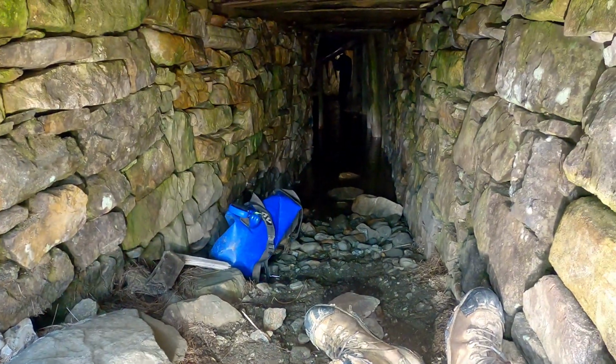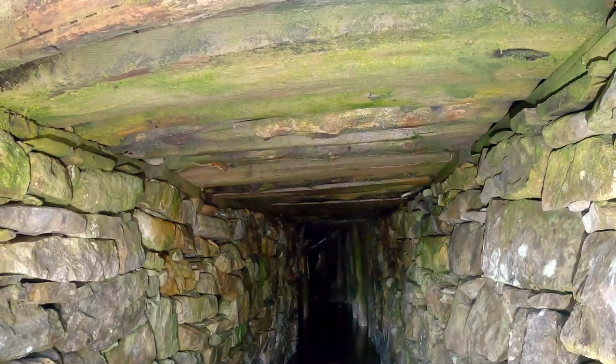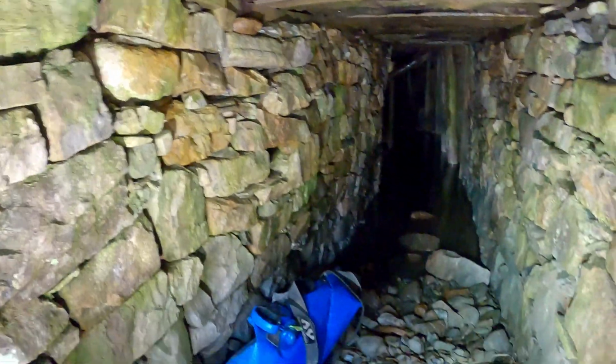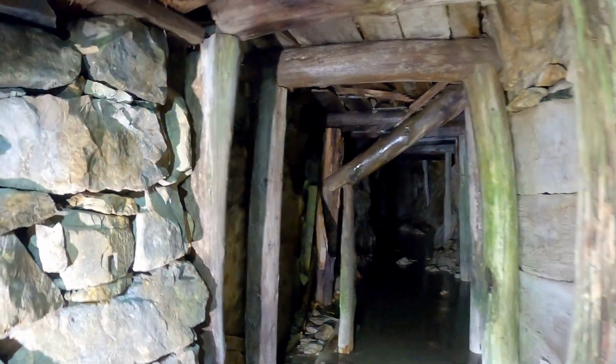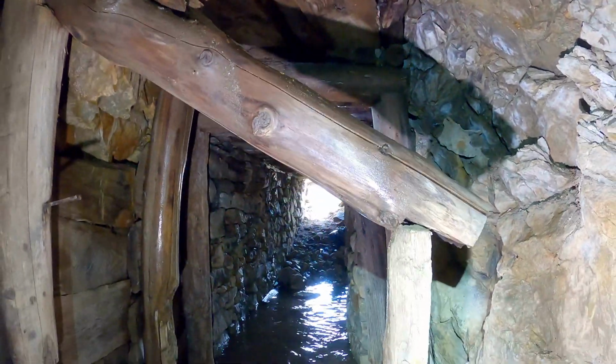Oh, it looks a bit wet, that. You can see all the timbers above. Yeah, that's going to be quite cool to find timber on this level. Oh wow. Okay, so straight into water, as you would expect. Some nice collapsing timbers here, rotting away, as we can see.